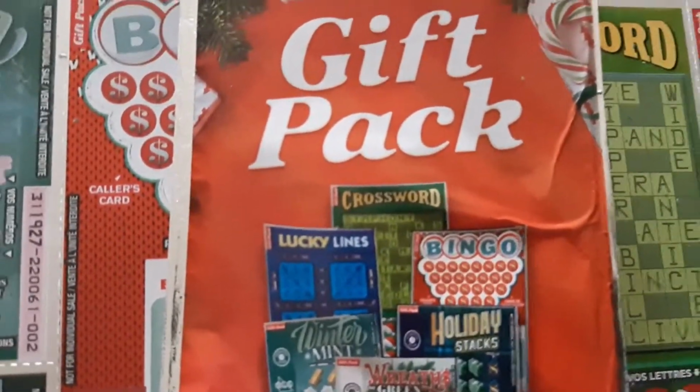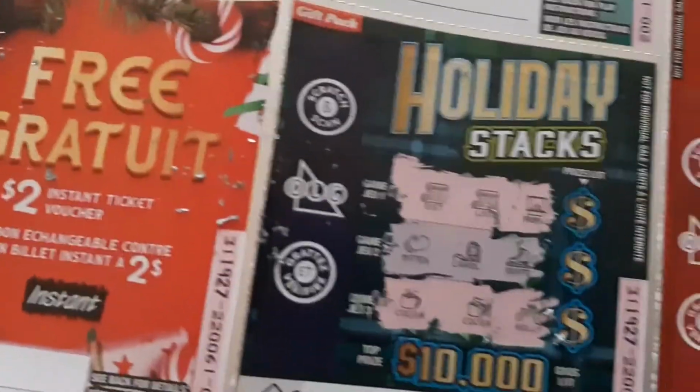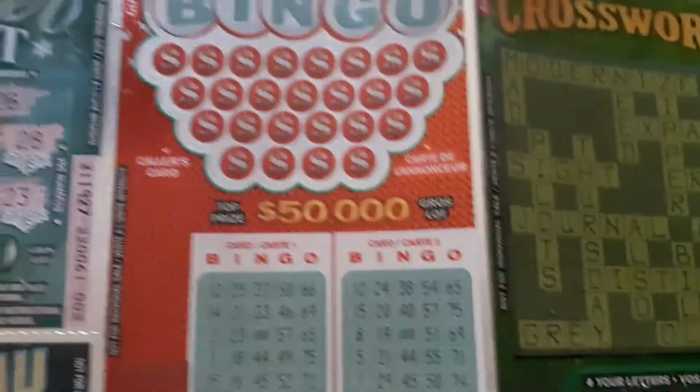So as you know, we are doing the gift pack. This is part two. We already did the three small tickets and the one lucky line, right? So these four are not the winning ones, so we now have the bingo and crossword.